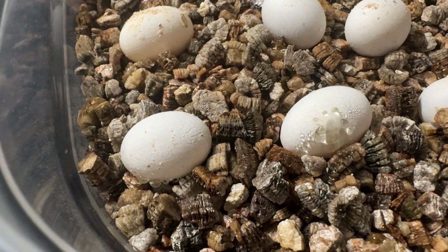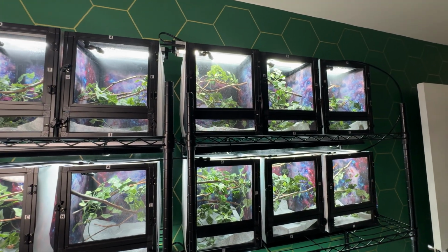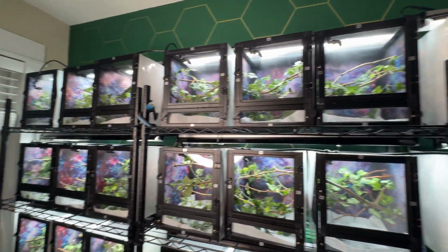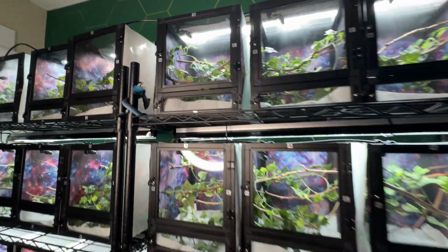Now here's what happened, okay? The eggs started sweating. I was like, all right, here we go. I started building out enclosures for the remaining eggs. I wasn't sure exactly how many were going to hatch, and I had one egg start sweating.